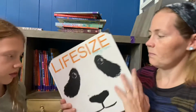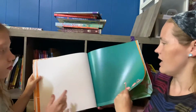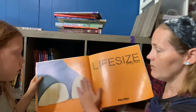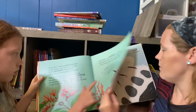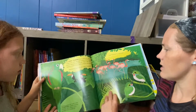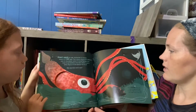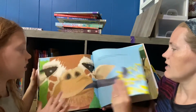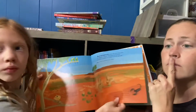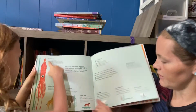Then this is another one called Life Size. Big. And this is again about animals. But it shows you an actual size of what a hoof would be. So when I put my hand, it's as big as a toenail. And there's a little hummingbird and its eggs. Here's a polar bear paw. And then one of these opens up, if I'm correct. Oh, here. That's the eye. Just the eye. So does one of them open up? Maybe not. So it shows how big the different animals are.